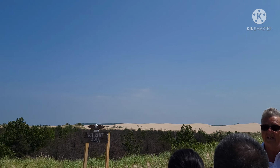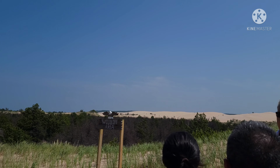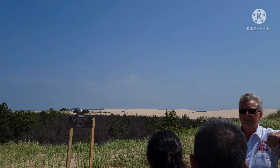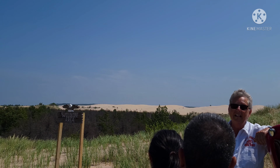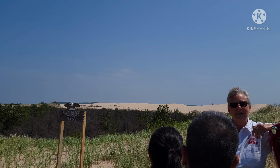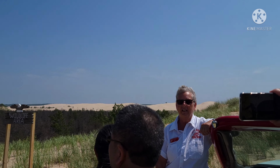You see them on the sand. They look like little bugs from here, but those are vehicles of some sort. This is a really busy weekend. Yesterday, it looked like a big giant ant farm down there. But it is fun. And that's what we call the real wildlife.